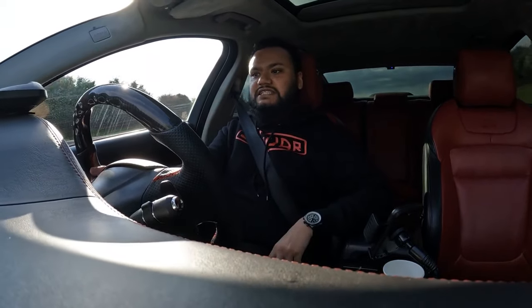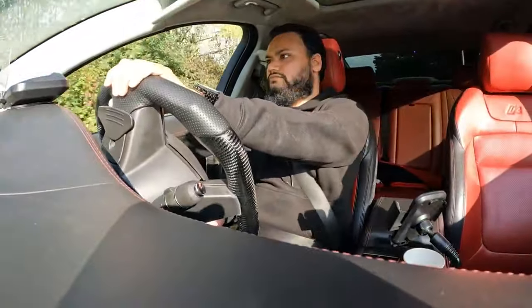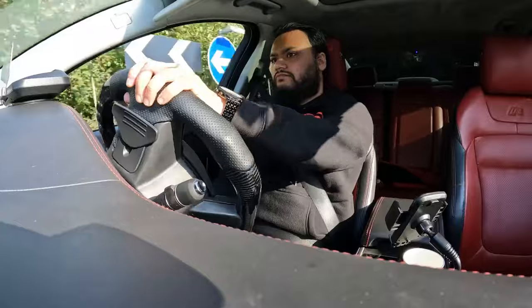Let's make a U-turn and see what it's like in manual mode. Luckily, if you're in sport, there's no separate manual button you need to press. Sun's in my eye. On the on-ramp, 3, 2, 1, and I like that the center screen turns orange to let you know when to change up.